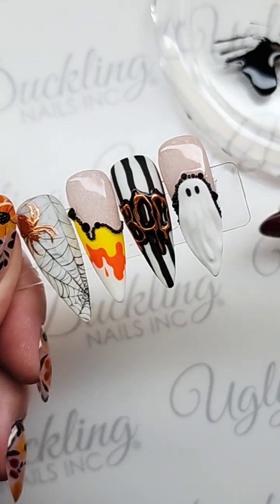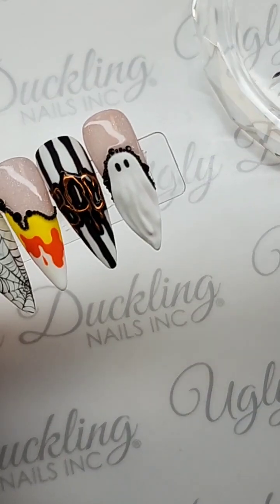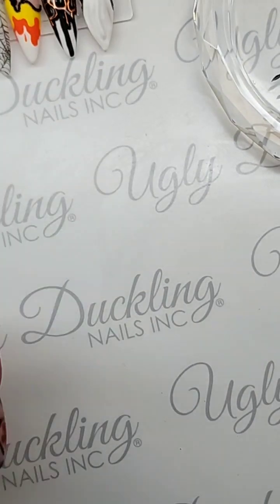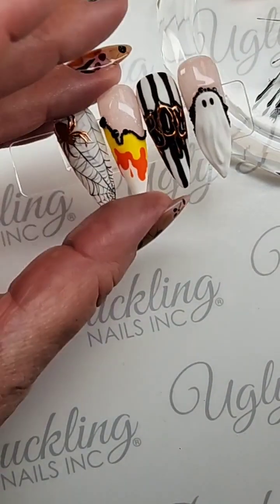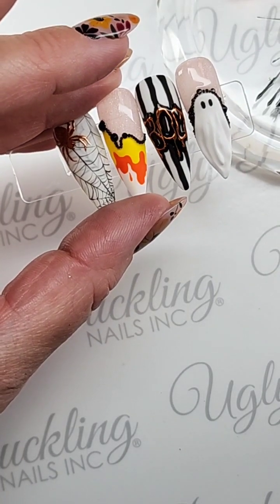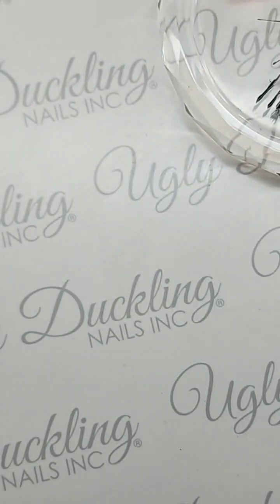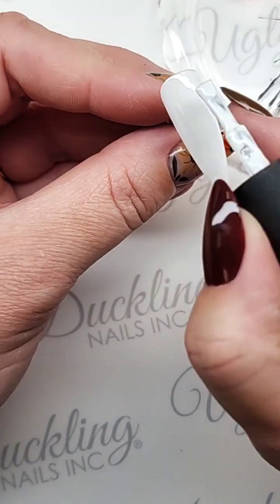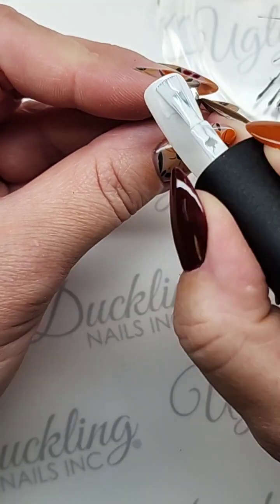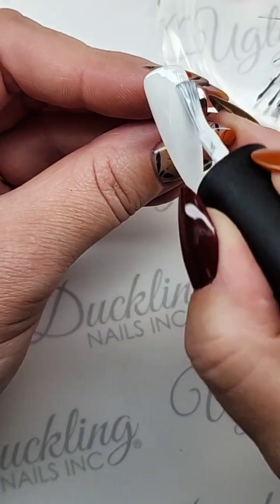I've already got some black art gel on my platter here. If you need to load up your platter, reach for some black art gel. We're going to be using our striper brush again. The beautiful thing about this is that those lines are not meant to be straight and even. They're meant to be a little bit wobbly, a little bit wonky. It gives the nail a whimsical feel. Okay, second coat of white going on, in even coats.